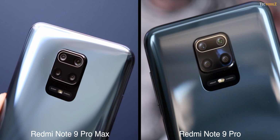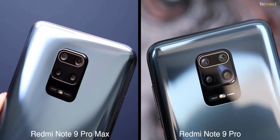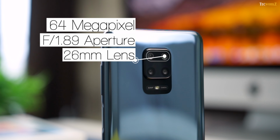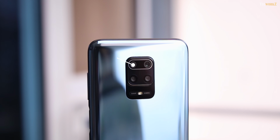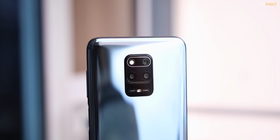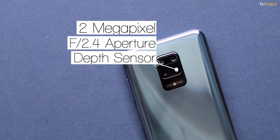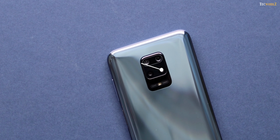The camera module on the Note 9 Pro Max looks exactly like the one on the Redmi Note 9 Pro. The only change is it says 64 megapixel instead of 48 megapixel below this camera module. Primary camera gets a 64 megapixel sensor with f1.9 aperture and a 26mm lens. Next camera gets an 8 megapixel sensor with f2.2 aperture and 13mm ultra wide angle lens. Then there is a 5 megapixel camera with f2.4 aperture and a macro lens. And finally there is a 2 megapixel sensor again with f2.4 aperture, and this one is only used for sensing depth information for portrait shots.